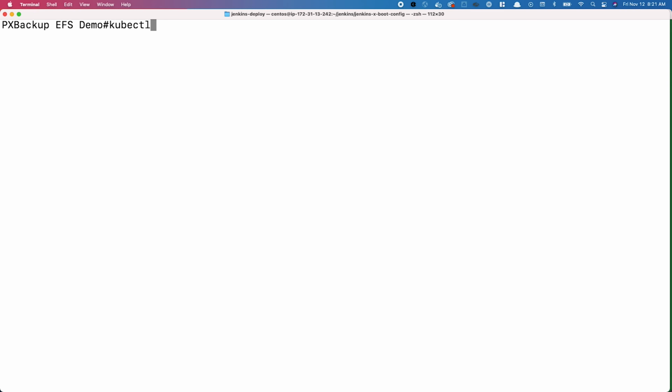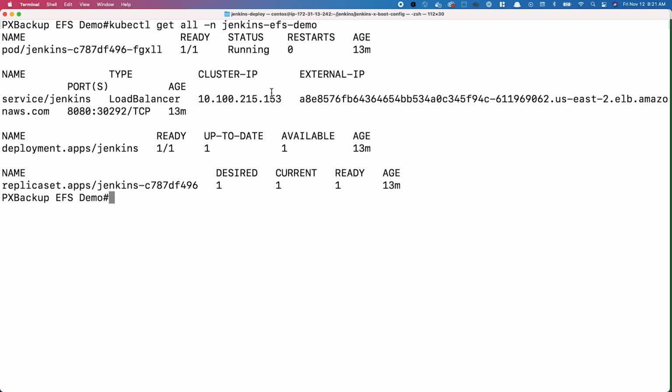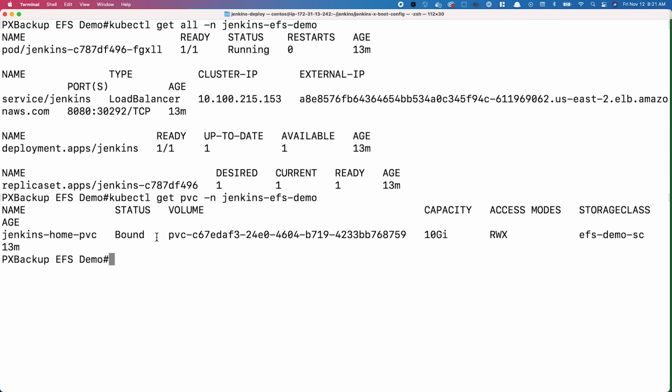We are logged into a jump host that has access to our Kubernetes cluster running Jenkins. Let's do a kubectl get all in the Jenkins EFS demo namespace. Here you can see the deployment, replica set, and pod along with the service object. We can also do a kubectl get PVC in the same namespace to look at the persistent volume called Jenkins home PVC that is provisioned using the EFS demo storage class.